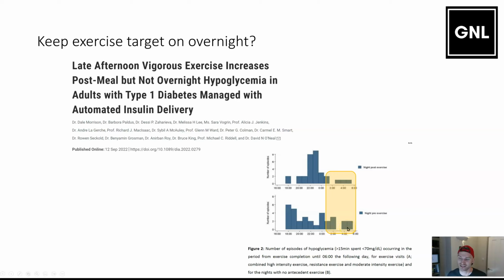I wouldn't read too much into that other than to say you don't need to leave the exercise target on overnight. You just let the system run by itself and you'll actually be fine overnight. You don't need to leave the exercise target on and prolong it to push glucose up overnight. So again, that takes away quite a lot of the worry and concern when you have type 1 diabetes. Am I going to go low overnight? Will these systems cope if I've done exercise in the evening?